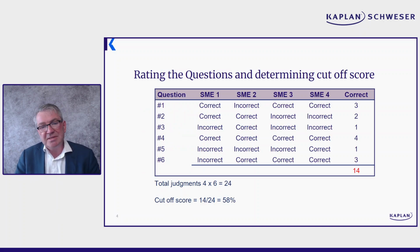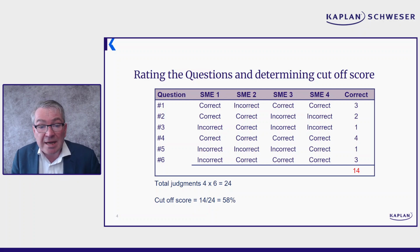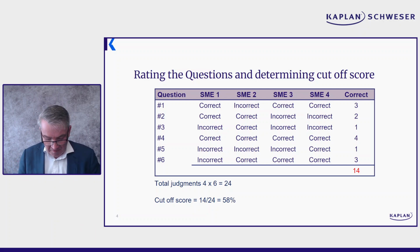So this is how the process actually works. I've got a very simplified version of this here. I've got 4 subject matter experts and only 6 questions in this particular exam. And you can see that each subject matter expert looks at the question and says, would the minimally competent candidate get it correct, or would they get it incorrect? So if we look at question 1, subject matter expert 1 says correct. Subject matter expert 2 thinks a minimally competent candidate will get it wrong, and 3 and 4 think correct. So 3 out of 4 correct. So notice we tally the total number of correct here.